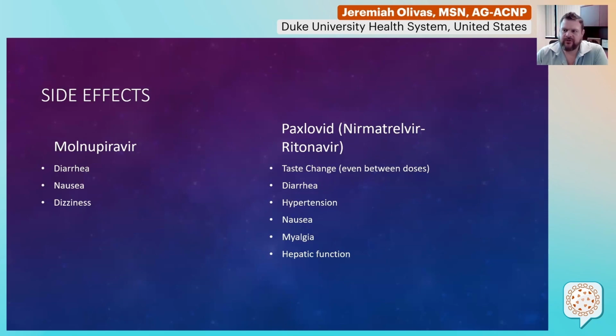Then we can talk about the most common thing I hear about, and in the literature, about 6% of people experience this, which is the taste change. This is the most common thing I get asked about by patients, and it's caused by the ritonavir part of the medication. It's a member of the protease class, and they're historically known for causing a taste change in patients. Often described as a metallic taste in the mouth, but I've also heard bitter, sour.